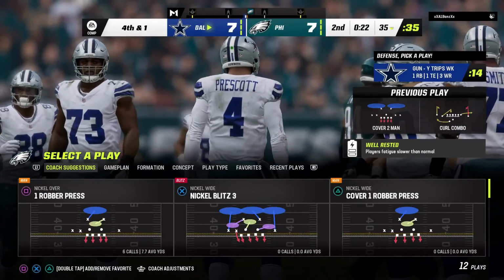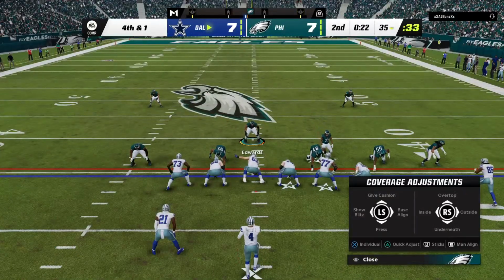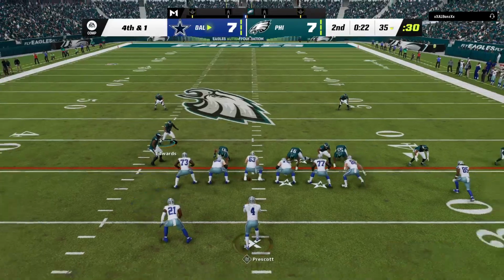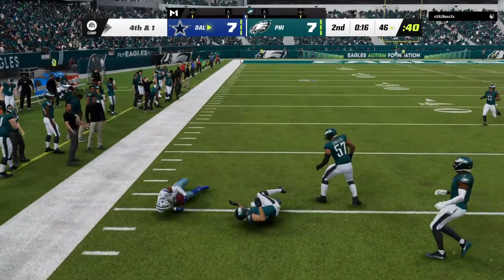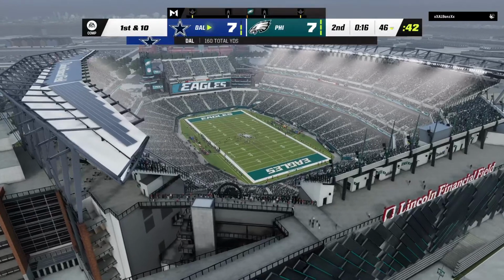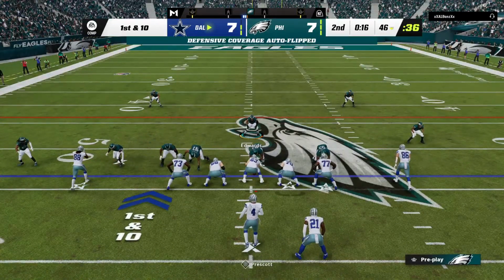Just flood the field with extra defensive backs in their dime package. Nowhere to go with the football. Forces the incompletion. Now Prescott on 4th down. He's going to have his running back. It's complete. And he slips up past the 45 before being tackled. Now the Cowboys going to burn the first of their timeouts as they stop it with 16 seconds to go in half number 1.